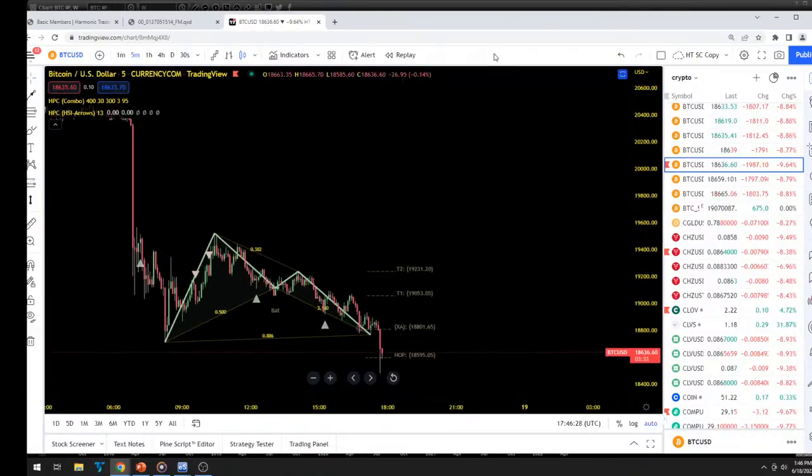There's a 5 minute Bitcoin chart. Here's a bat pattern with no confirmation. So you don't touch it. This is why we don't touch, especially massive patterns in a downtrend.